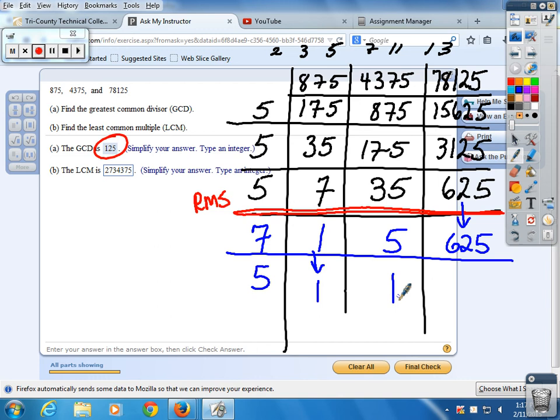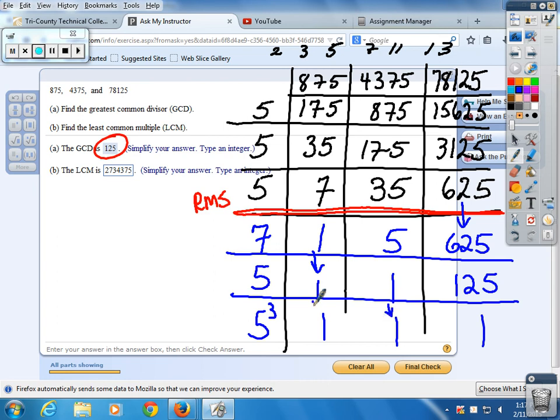Okay. 5 would be 125, would it? And then 125 is 5 to the what? Third power? So you can put 5 to the third power and save some space. These two come down because 5 to the third power will not go into 1, so you're done.